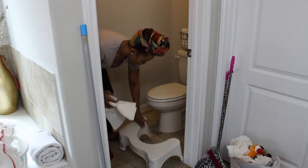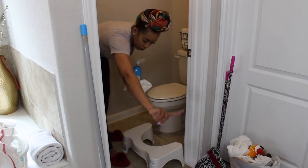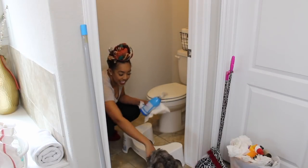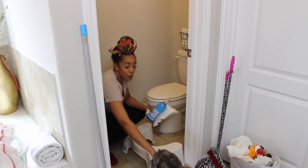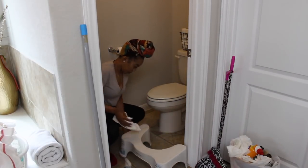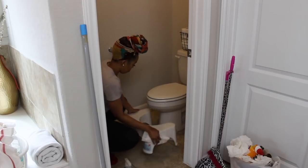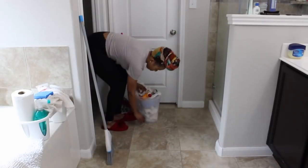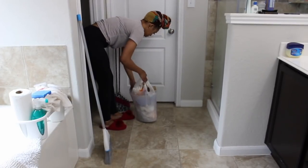Yes, that is a squatty potty. So my mom actually got that for us from Bed Bath & Beyond, and that was like 2 years ago, I guess now, when they first came out, but y'all don't sleep on that. They come in handy. I know that's TMI, but hey, we all do it, right?